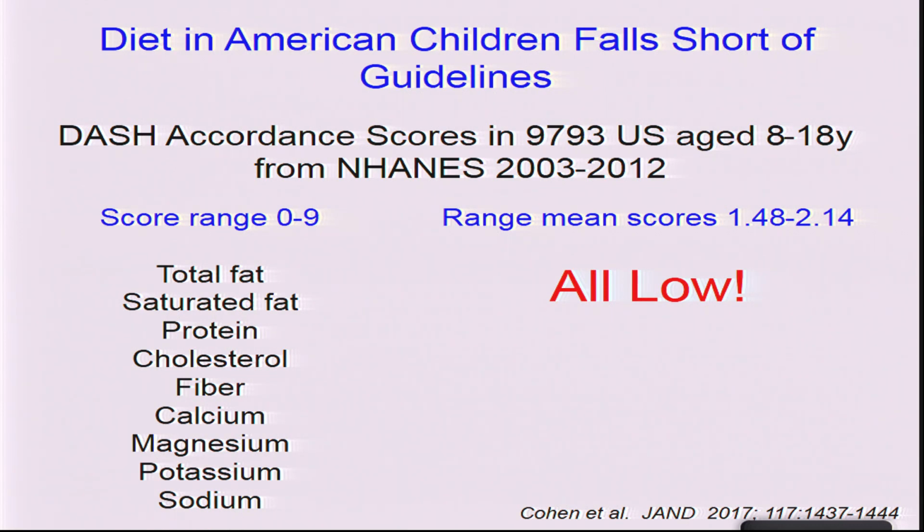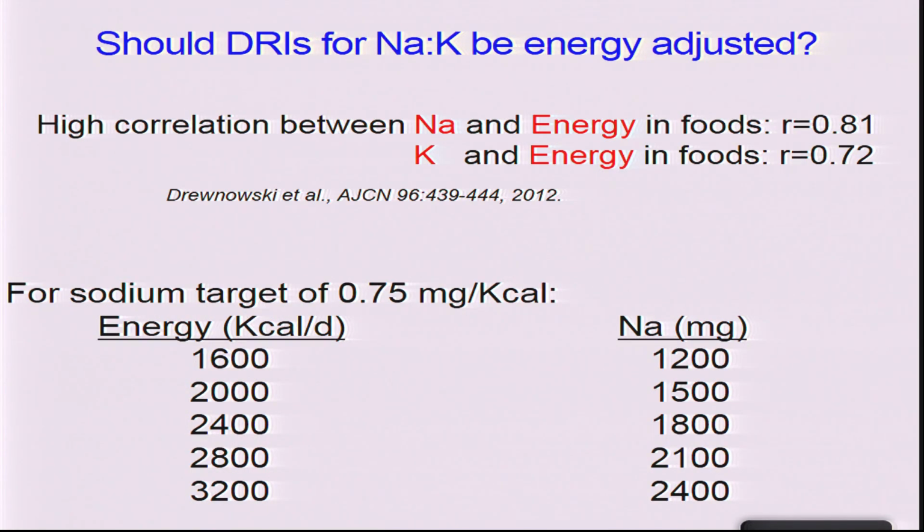So what they did was score each of these 9 factors on a scale of 0 to 9, 9 being best, and the means for all of them were between 1.48 and 2.14. You can't do epidemiology on that when they're all clustered around the pathetic end. It's not distributed widely, so we're kind of stuck.